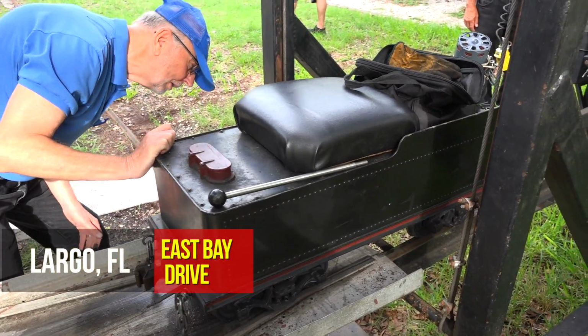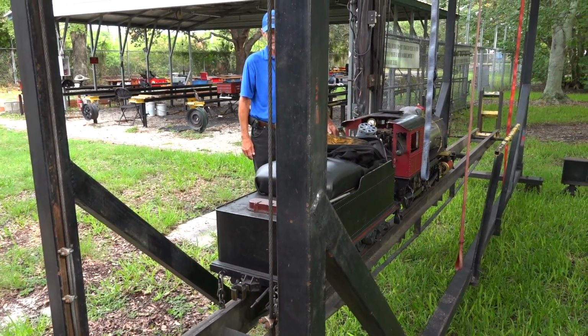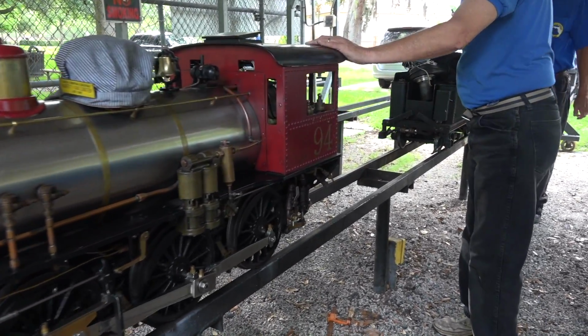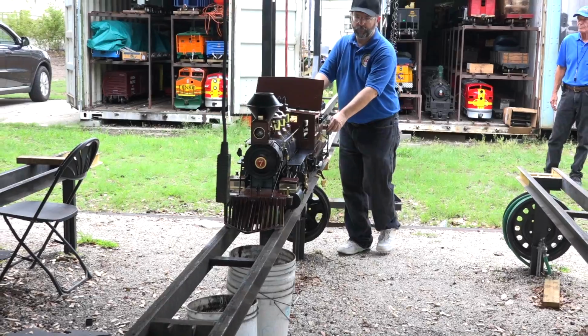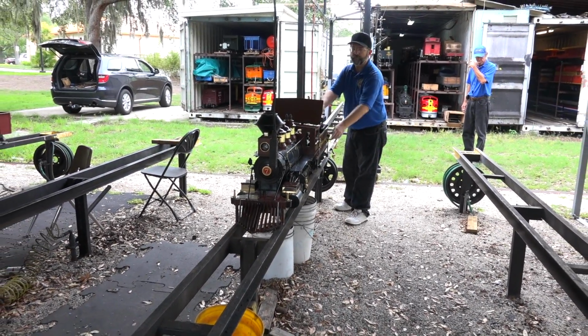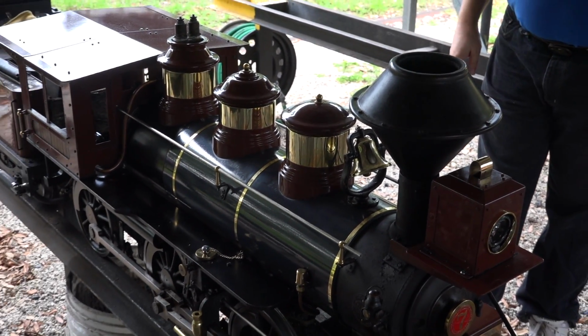Marty Van Zanten is unloading his Mogul 260 locomotive and tender from the back of his minivan. It's Saturday morning at the Largo Central Railroad in Largo, Florida. Today is Public Ride Day, and Marty is one of a dozen or so volunteers here to help run the show. Tony Berzio has also brought his engine, a fancy coal burner. His and Marty's locomotives will take the better part of an hour to fire and get ready.